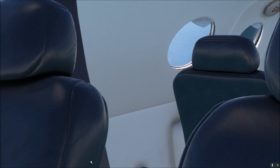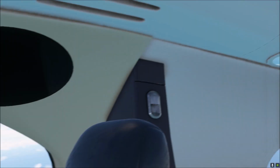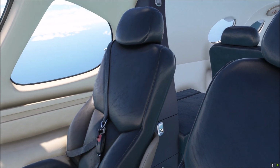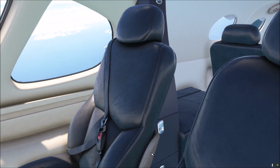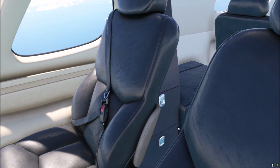So, oi, you in the back, make yourself comfortable. So, in the Flight 1 Mustang, you had these drawers you could actually open. There was like bottles of scotch and snacks and stuff in them, which was quite a nice touch.